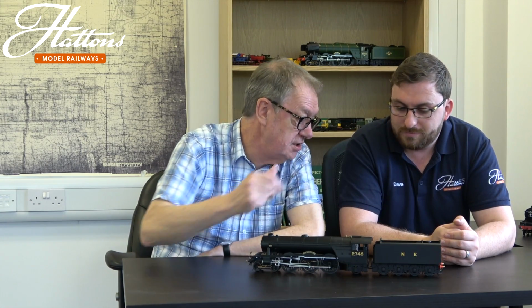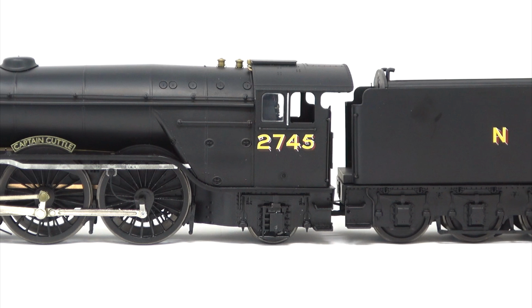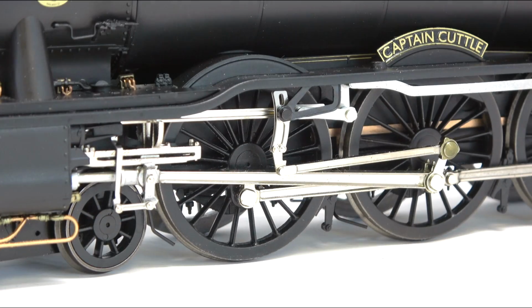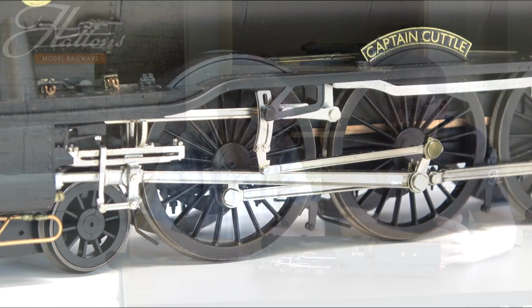Edward Thompson would have liked that because his father was the ex-chief mechanical engineer of the North Eastern, and he married Vincent Raven's daughter. Oh, right. So he had an allegiance with the NE. It's an economy measure, obviously. One thing I might suggest is, are you considering weathering the motion? Because in wartime it would be highly unlikely to be polished. Is that a possibility?